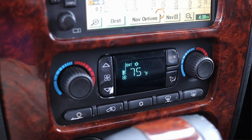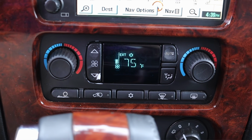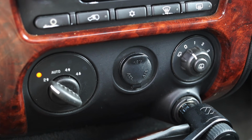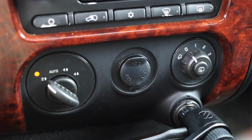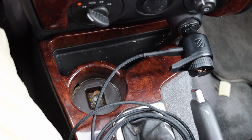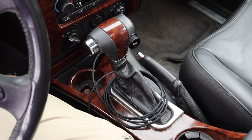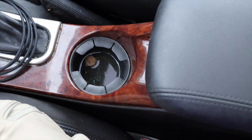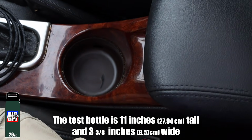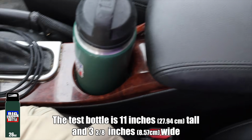Down below that, we do have our climate controls. Dual zone climate. Very nice to see here in 2006, and we get a nice little digital readout. We do have our 4-wheel drive settings to the bottom left, so we have 2 high auto, 4 high, and 4 low. We have a 12-volt outlet and our rear wiper switch. And then we get another 12-volt outlet, some cubby space, and a cup holder, the shifter and handbrake off to the right, and then we get another cup holder. So we will do a big friggin' bottle test here in the GMC Envoy, and when you remove the liner, it does in fact pass the big friggin' bottle test.